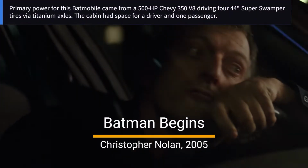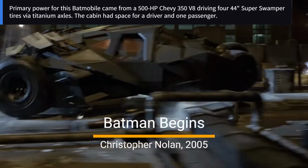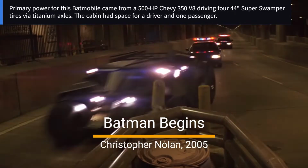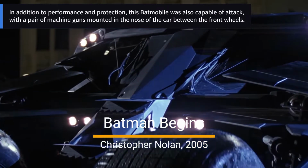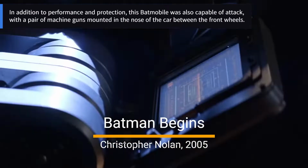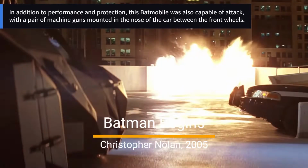Primary power for this Batmobile came from a 500 HP Chevy 350 V8 driving 444-inch Super Swamper tires via titanium axles. The cabin had space for a driver and one passenger. In addition to performance and protection, this Batmobile was also capable of attack, with a pair of machine guns mounted in the nose of the car between the front wheels.